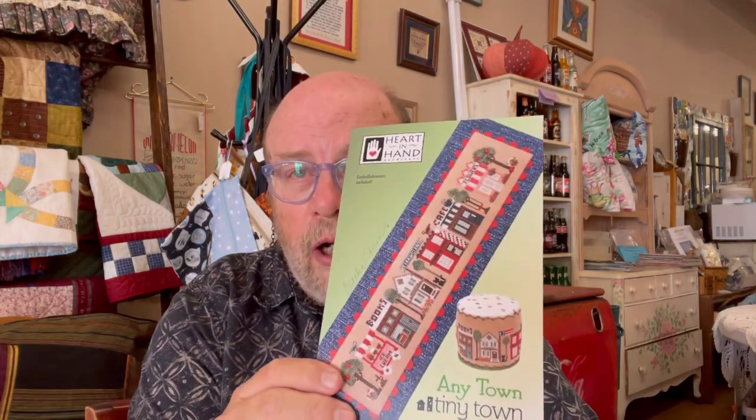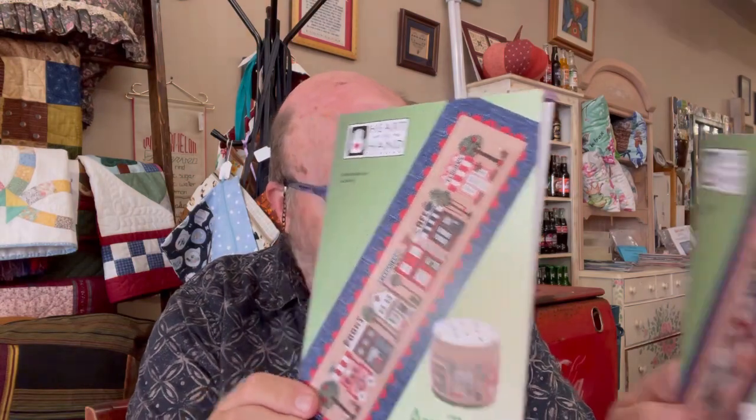One thing that my folks here were interested in, and that I particularly bought, were the pieces from the Anytown series by Heart and Hand. I got Anytown, I got more Anytown, and somewhere here, I don't think I picked it up, but I think I've got Frosty Anytown. That's an ongoing series, and those are really fun, and the colors are really vibrant.